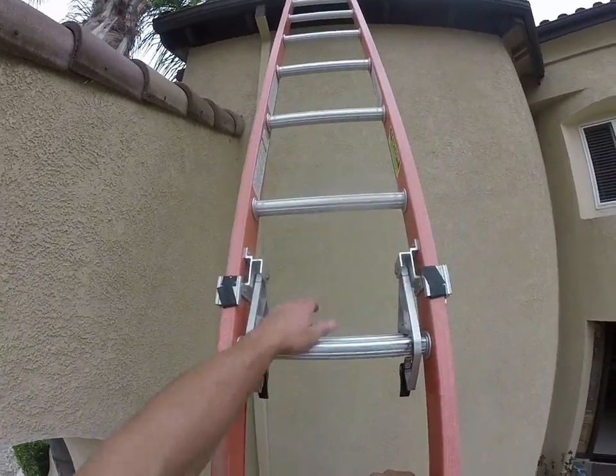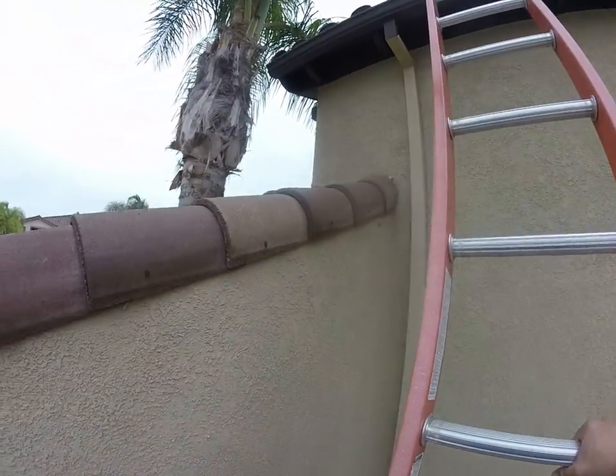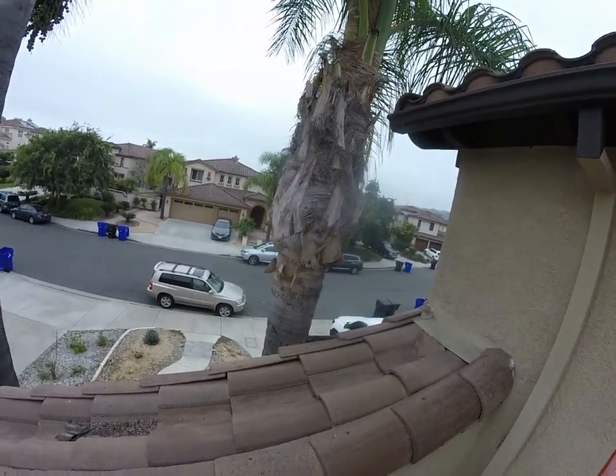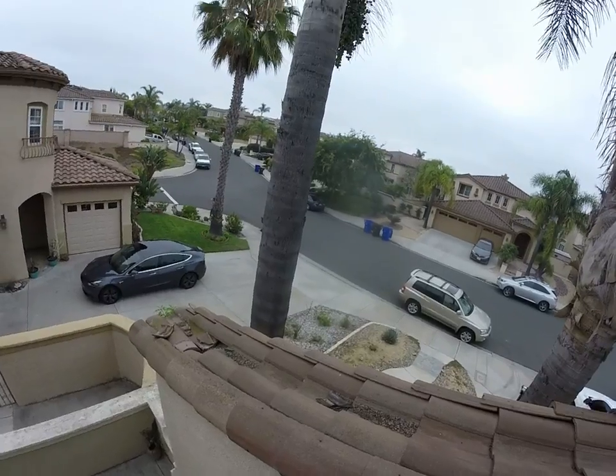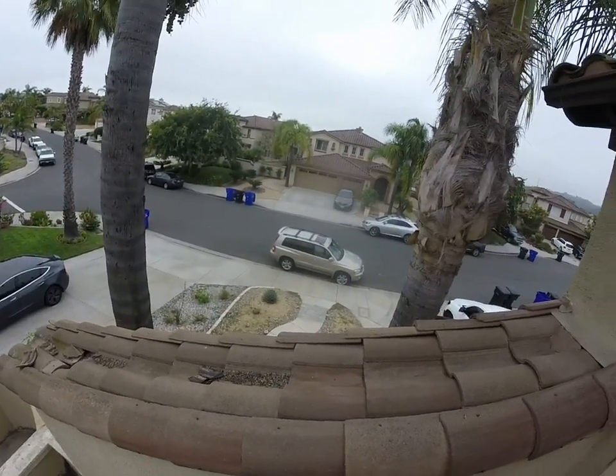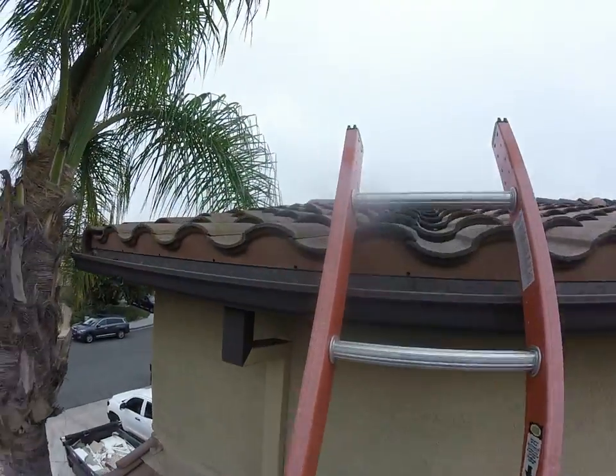The house is roughly 20 years old. We've got a concrete S-tile roof that is still in good condition. It is about ready for some roof maintenance. This is the first broken tile we noticed here on this little architectural detail. It's not causing any problems yet, but will over the years.